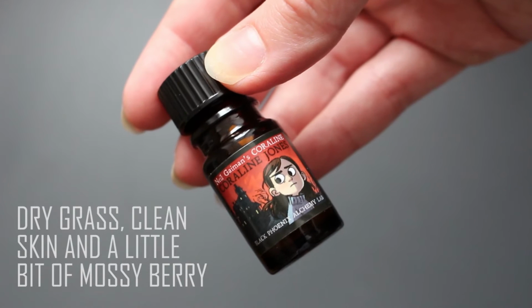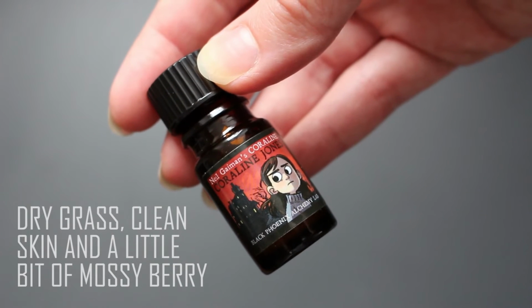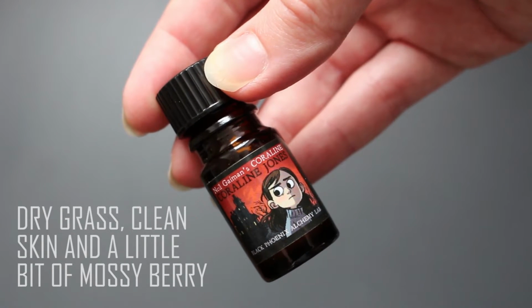So the first full bottle I have is Coraline Jones, and this is from the Neil Gaiman's Coraline collection. And this has notes of dry grass, clean skin, and a little bit of mossy berry. So I was hoping that this would be a clean, maybe a bit grassy kind of everyday scent. In the bottle this smells very smooth and creamy and clean. So like a fresh laundry kind of smooth creaminess, which I'm guessing is the skin musk.